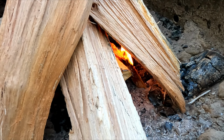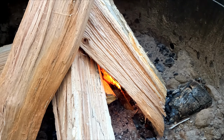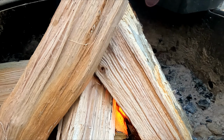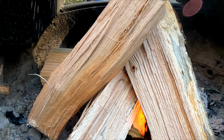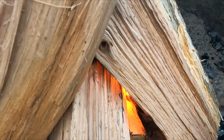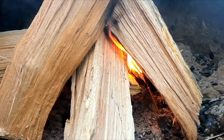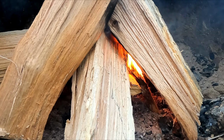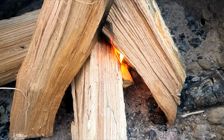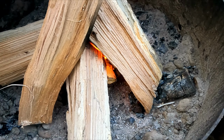Still going. Hopefully it'll catch, because I have a cup of tea waiting for me. There's some smoke. Is that a good sign? Had to move the logs around a little bit at the beginning, but I think it might work. So excited.